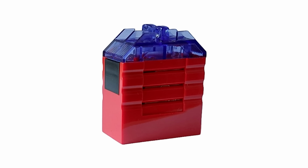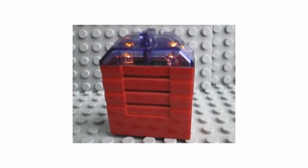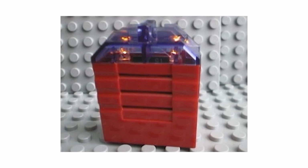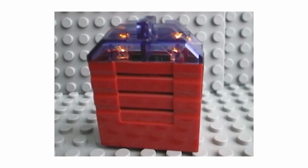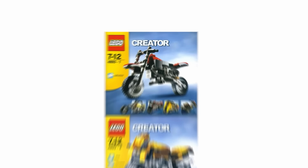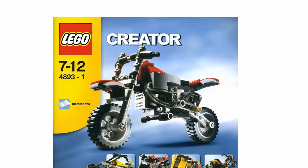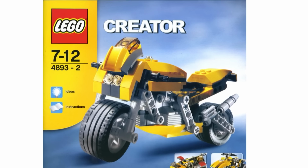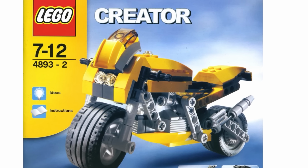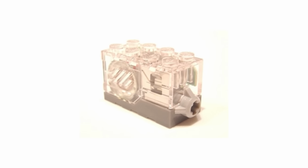These bricks also came in a few different colors and were considerably smaller than the old battery boxes, making them at least a little bit more versatile. By 2006 though, things were changing, and it looked like sound might be making its way back into mainstream LEGO sets. This year saw the launch of the long-forgotten Revan Rider set from the Creator line. This 360-piece set sold for a modest $20 and came with instructions for 2 motorcycles and included the first of this new style of sound brick.